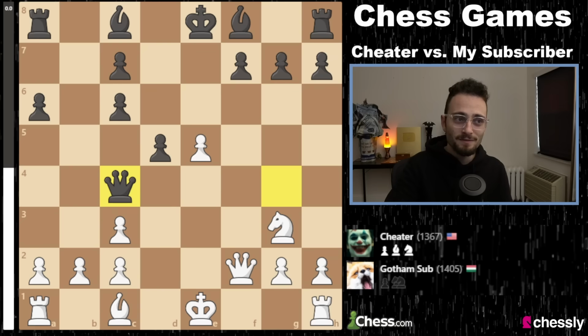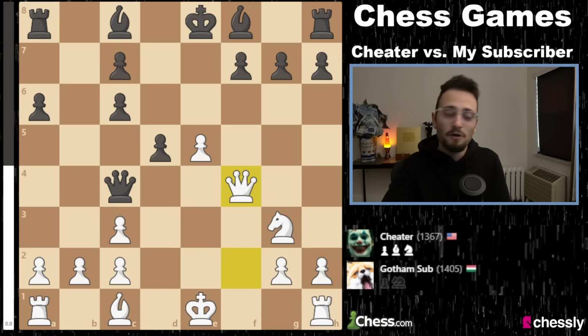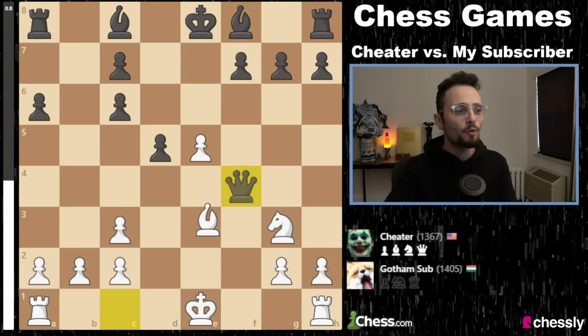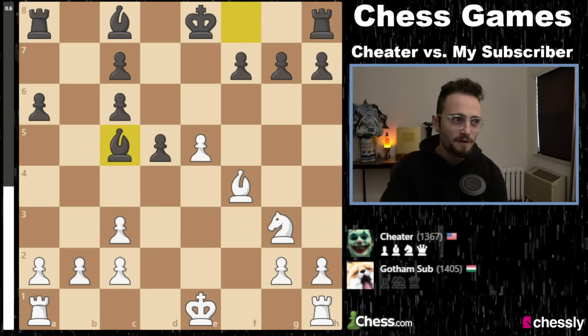And so what does white do? White offers a queen trade now because white's like, well, that's kind of annoying. I can't castle. And by the way, you can't even kick out the queen because of this. So white should have really played bishop d2. But then the other idea, bishop c5 to attack the queen. Ridiculous. I mean, just completely ridiculous. So queen f4, queen trade. Now bishop c5 and both sides castle.